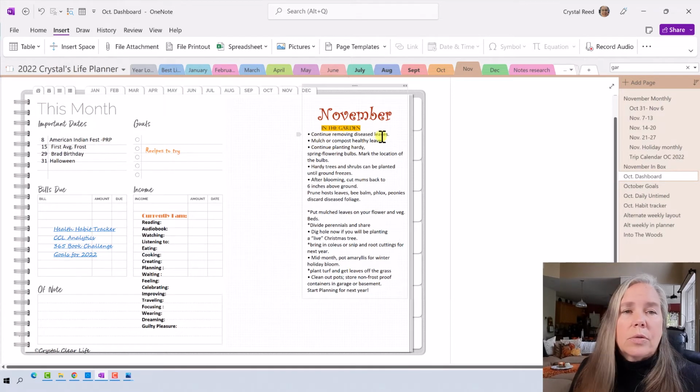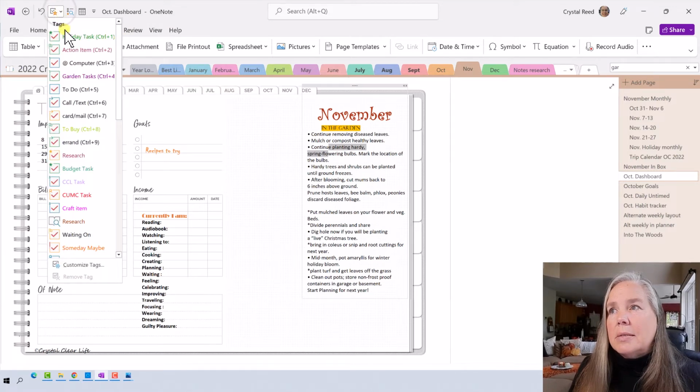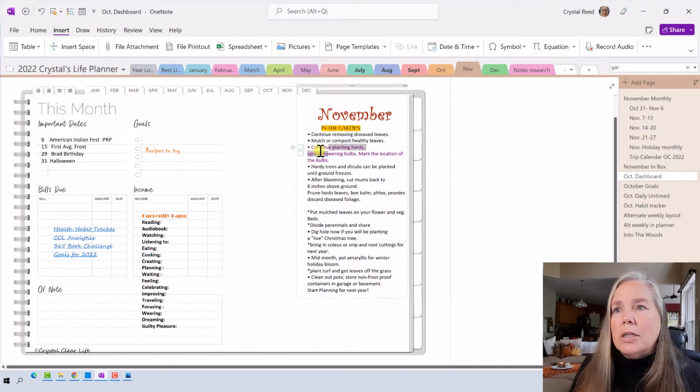Now what I'll do is I'll go through the list and see what's appropriate for me this year, and I will make those into garden tasks, okay? So for example, continue planting hardy spring flowering bulbs. Mark the location of the bulbs. I know that that is a task that I'm doing this year because I already bought the daffodils. So I will go up here to my custom tags. I will change that to a garden task, and you see that it changes the font color and adds this little garden task checkbox over here to the side, okay? All right. Let's see. So that's how the gardening thing works.